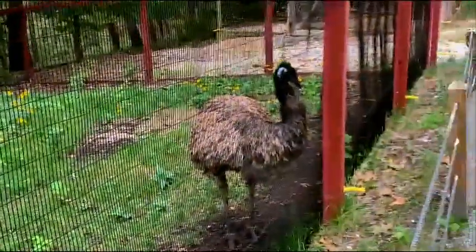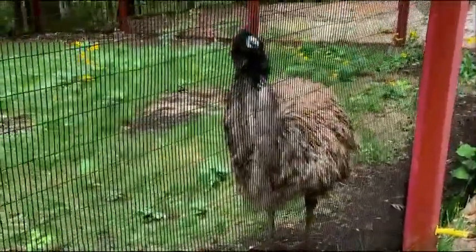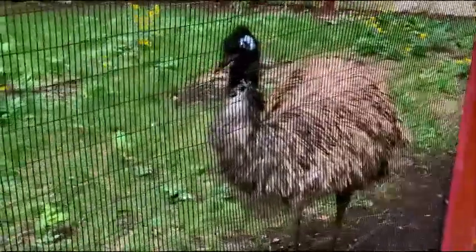Can you see the owl? Is it wearing a mask? It is. I think that is the emu. That is the emu making the noise.